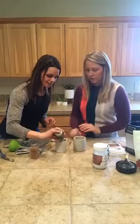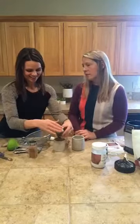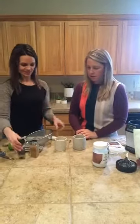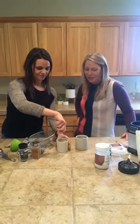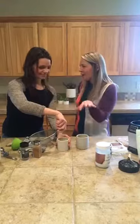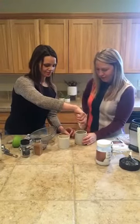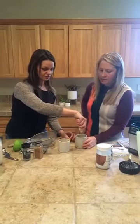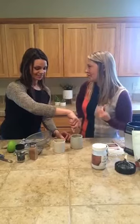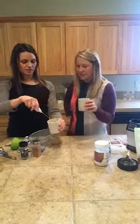Cardamom is amazing. Cardamom is like that chai flavor, which with cinnamon is incredible. Yeah, so good. This is a great little holiday drink with the cinnamon. It's got all the holiday flavors to it. Yum. Thank you for frothing this for me. Hopefully the coconut oil will melt a little bit. I like that coconut adds that little bit of thickness to it. It's really pretty.